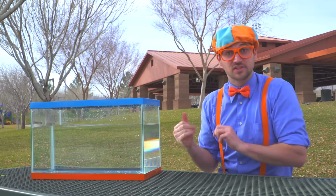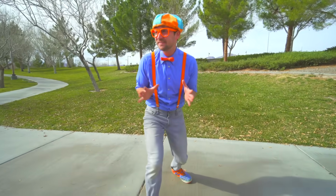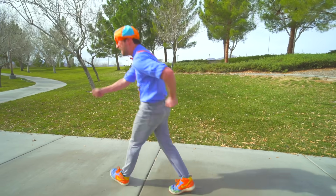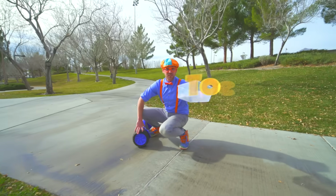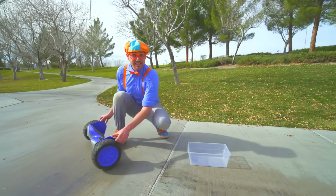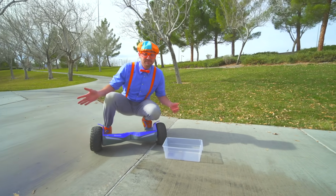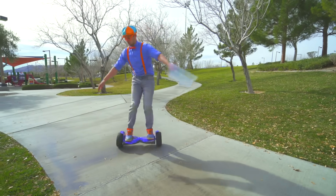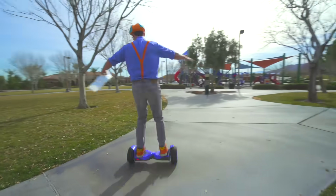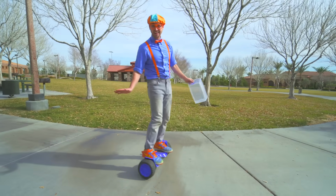All right, so now let's go get some items. I am so excited to find all of these items. Let's go. Whoa, whoa, look, a tote and an alien board. Whoa, I'm gonna stand on this so then I can go super fast and find a bunch of items. All right, here we go. Whoa, whoa, whoa. Okay. All right, here we go.